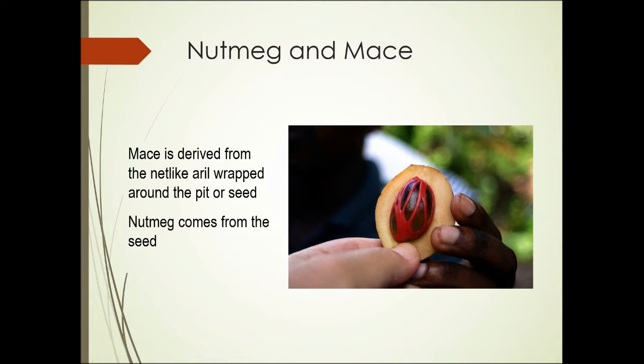Here we go. Here you can see the seed inside the fruit. The fruit is not used at all as either one of these spices. The red net-like aril that you can see kind of stretching across the seed here is where mace is derived. The seed that you can see, the dark brown seed, is where nutmeg comes from.